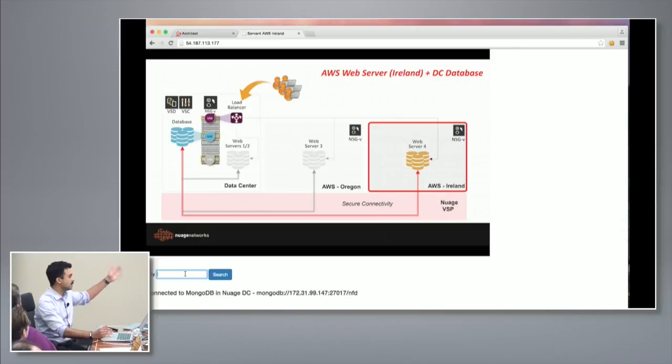It's as simple as just dropping an NSGV in the VPC. The assumption is that you deploy your own workloads in the VPC. All you're asking for is connectivity to the VNS. So now the branches will have connectivity to those workloads as well as the data center.